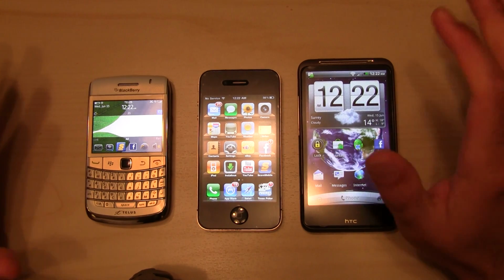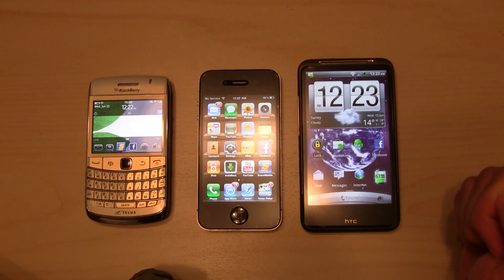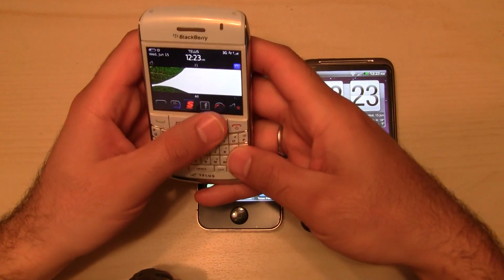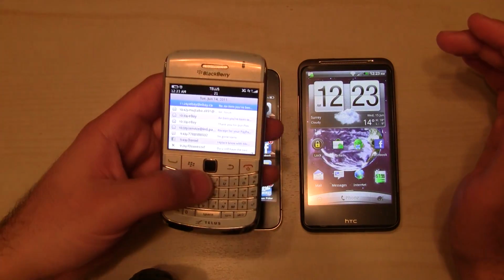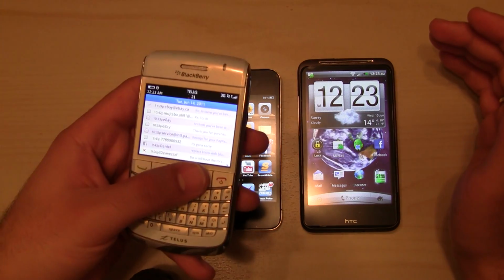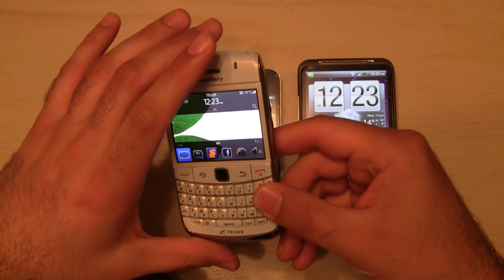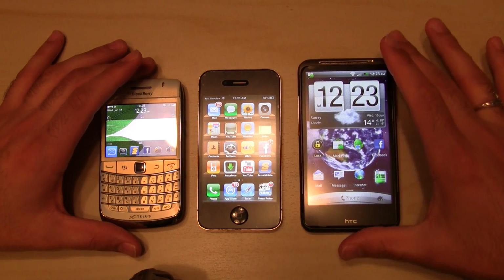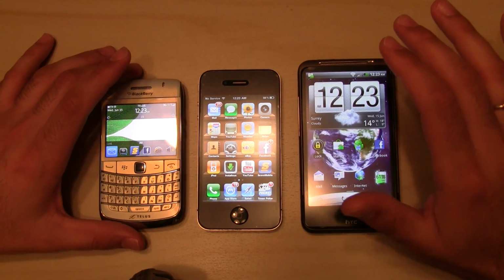A lot of people pick up a phone like this and they want to know which is the best for email. It's kind of a matter of opinion, but in my opinion, I would say ease of use for emailing has got to go to the BlackBerry. BlackBerry lets you send and receive emails just like a text message. It's very, very easy to use, got the full physical keyboard, so it's easy to send and receive emails. You can still do it on the iPhone and the HTC Desire HD, but it's not as easy.